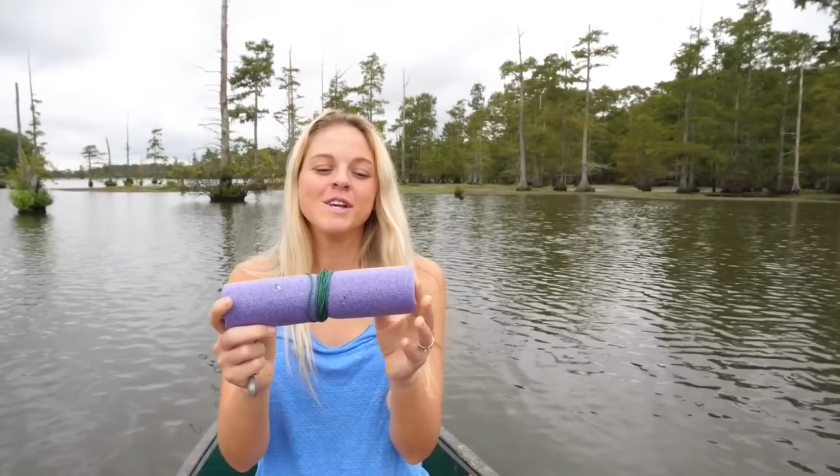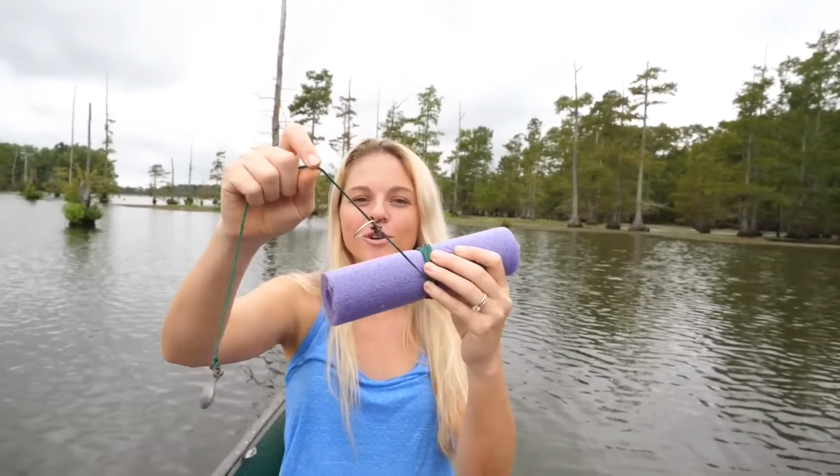Okay, so we're out here on the lake now. We're about to drop some noodles out, but first let's show you how we have these set up. So right here we have a piece of a pool noodle, and attached to it we have some drop line, and then we also have a circle hook on it. And then at the bottom of the line, we have a weight. So what we're gonna do is put a piece of shad on the hook.